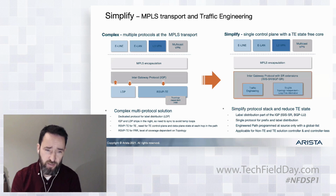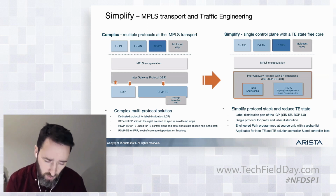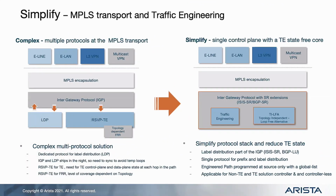Now, that complexity we try to strip out doesn't just exist at the service layer. I'm sure we're all aware, it also exists at the transport layer as well, right? So if you look at the transport layer, it is very complicated, right? We've got a dedicated protocol for label distribution. The IGP and LDP are ships in the night, so you need to do some level of sync to make sure you don't have any black holing during reconvergence.